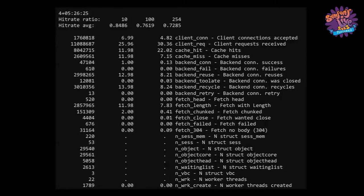So what you could retrieve from that information is that I've been running this varnishstat command for the last 254 seconds, and the hit rate improved along that time. It improved from 72% to 84%. So that is a valid metric. That is something you could use in production to see.